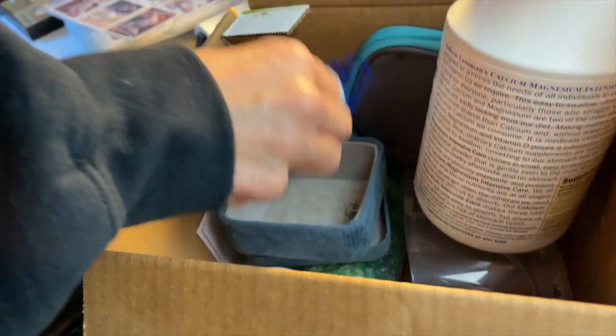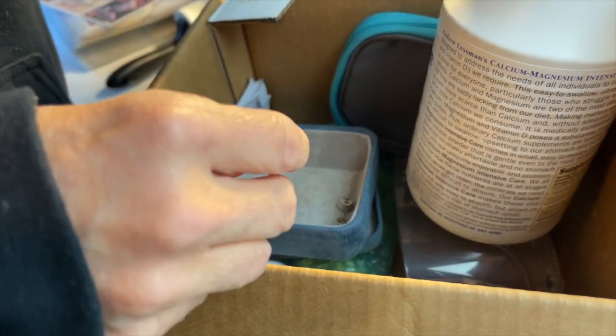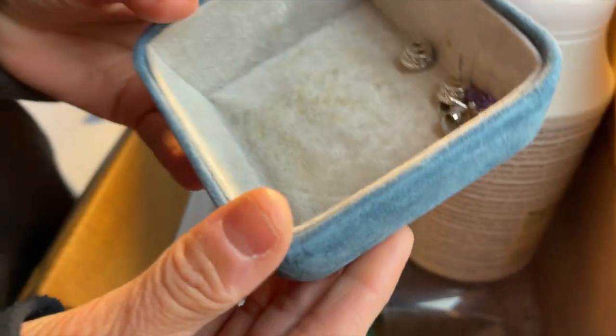We'll do that. We'll check to see if it's gold. What else we got? Okay, I see something else in there. Yeah, so when I picked up this box, a few things fell out. And as you can see, we get a little better.